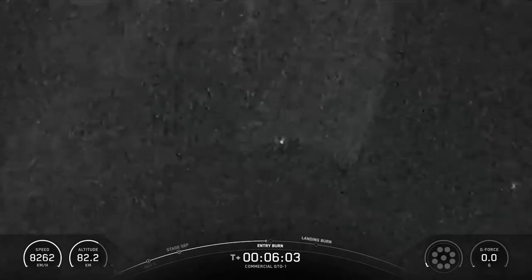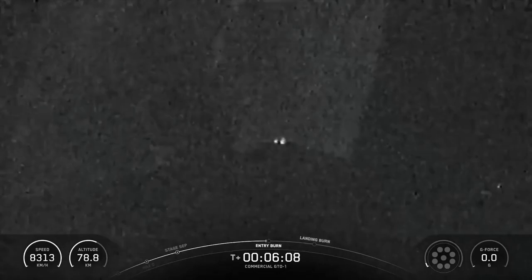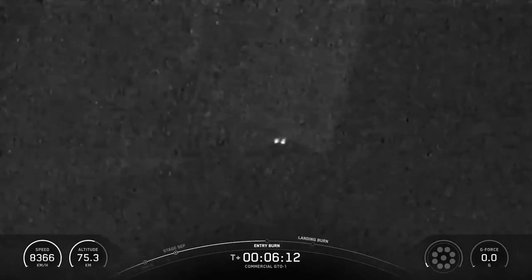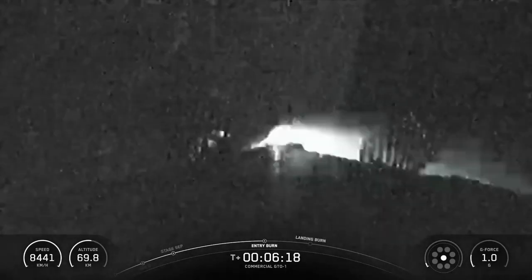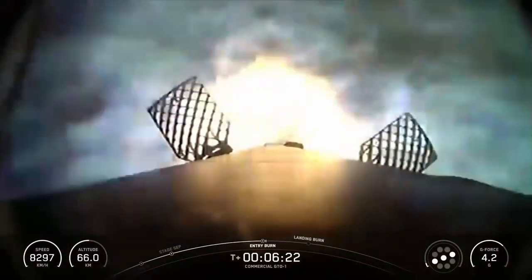Now, as a reminder, the booster flying on today's mission is flying for its 13th time, having previously supported NASA's Crew 8 mission, Polaris Dawn, the CRS-31 mission to the International Space Station, and more.